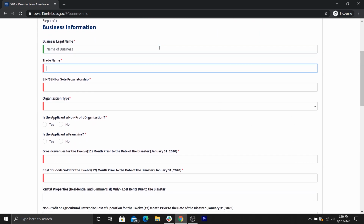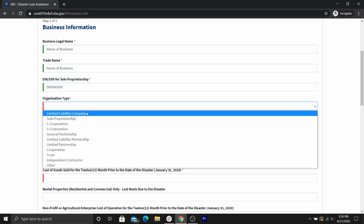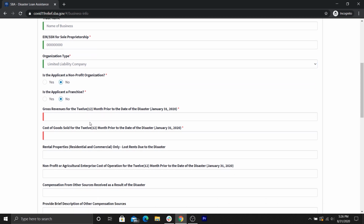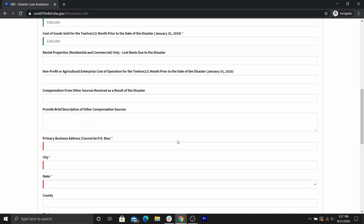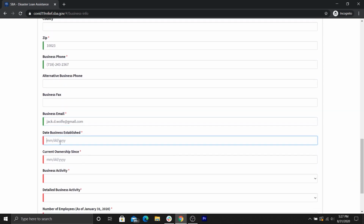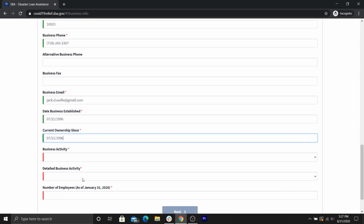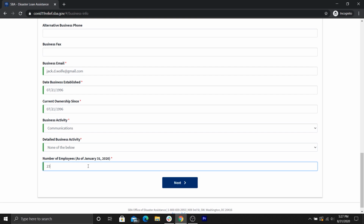You'll be asked for your business's name and trade name, employer identification number or your personal social security number, your organization type, if your business is a franchise or nonprofit, your gross revenue and cost of goods sold between January 2019 and 2020, if you run a nonprofit or agricultural business, your cost of operations during that time, any lost rental income due to COVID-19, any compensation you've received as a result of COVID-19, and a description of where you got it. This could be other loans, grants, or community support, your business's address, email, and phone number, the date you established your business and when the current ownership started, your business's industry and type, or what the SBA calls your business activity, and last but not least, the number of employees you've had since January 31st of this year. Once that's all filled out, click Next.